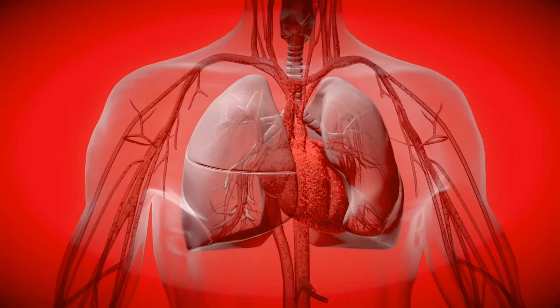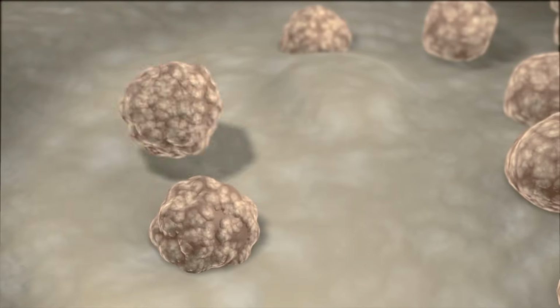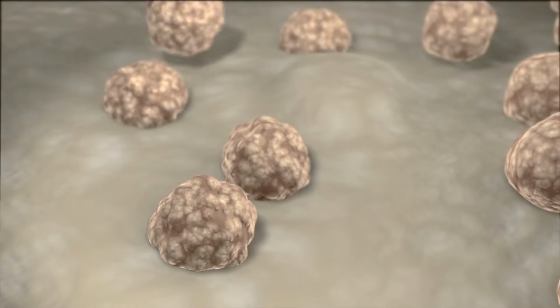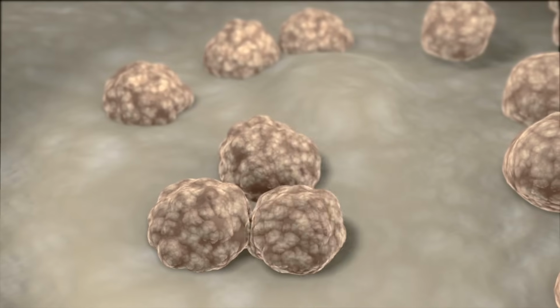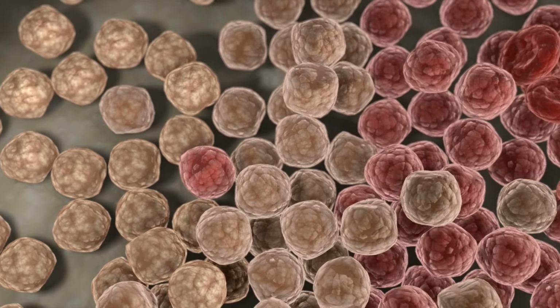Cancer patients who suffer from these diseases can be treated with a stem cell transplant from a healthy matching donor. The transplant of healthy stem cells helps the patient's bone marrow to regenerate and to start forming healthy blood cells again.